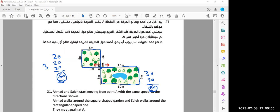After 60 meters, Ahmed did how many laps? He made three laps. If he asked you how many laps for Saleh to meet Ahmed again, the distance of a lap is 30, so 60 meters is two laps. Saleh will do two laps to meet again.